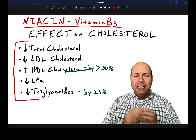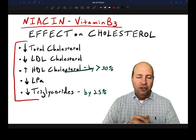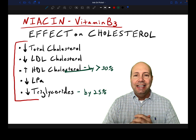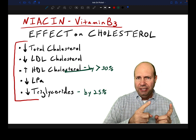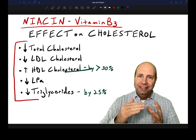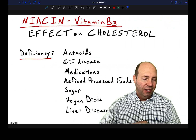And then LPA, which is lipoprotein A, this is like the taxi cab that carries your cholesterol around in your bloodstream, mainly the LDL cholesterol. And again, it lowers that so you get less of what's called the sticky bad LDL, which is really just a small portion. And then also it lowers triglycerides. Now, triglycerides aren't really cholesterol. Triglycerides are related to high blood sugar. But again, this lowers them by 25%. So really, if we look at niacin, pretty amazing stuff when it comes to cholesterol.